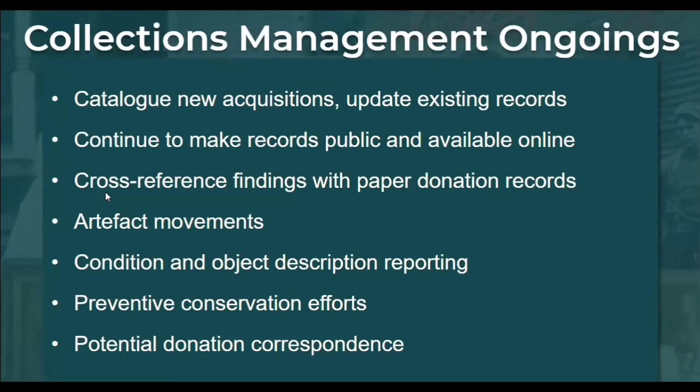So collections management ongoing projects: cataloging new acquisitions, updating existing records, adding images to the records, editing research information, and ongoing knowledge of the artifacts in the collection. You want to continue to make records public and available online. You want to cross-reference our findings with the paper donation records, because those paper donation records are vitally important and essentially give us ownership of those objects. And the artifact movements, as I mentioned, condition and object reporting. So that's a technical reporting on what is found on the object, the condition and basically how it looks.